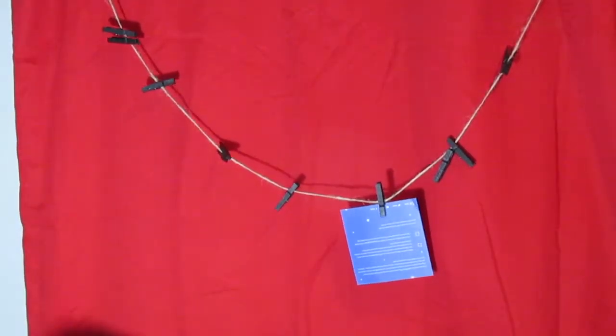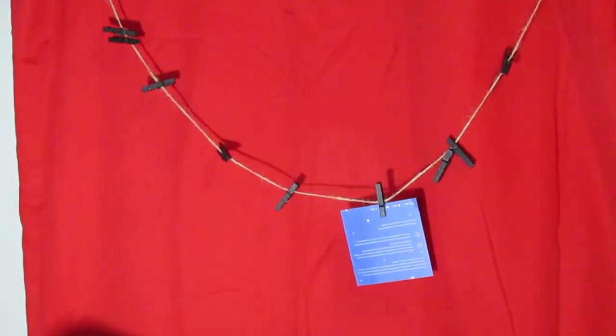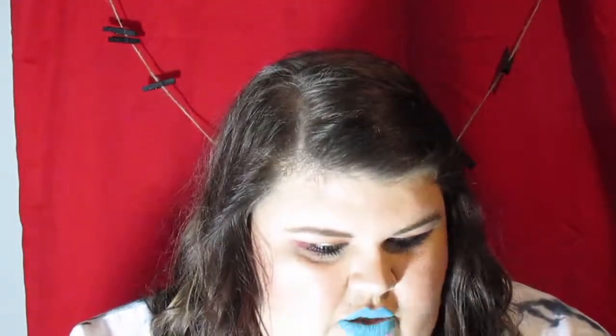And one more gift from him. Hang on, I have to go get it. The last gift that he got me were some shoes. Now, I'm in love with shoes. I love shoes.